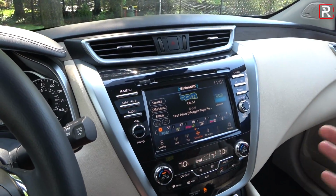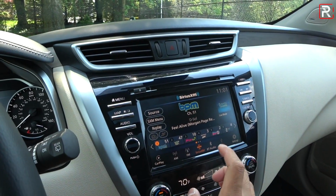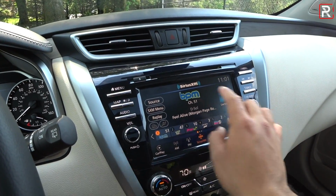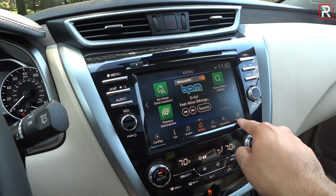Now coming back to the center stack, you can see this is the Nissan Connect infotainment system. It's a good size. I like that it's nicely integrated into the dash. If you guys don't like those tablet style screens, this is going to look nice. It has a menu button over here that shows you all your usual display sources.